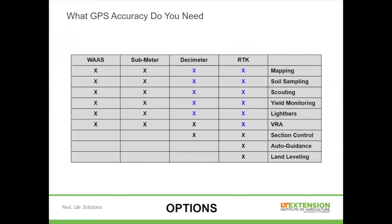These technologies and subscriptions are not cheap, and we recommend determining the actual required level of accuracy for your specific application before you pay for something you don't realistically need. Of course, RTK is great and will work for soil sampling and scouting, but it's overkill if you're not also using it for auto guidance or another high precision application. On the other hand, you could do variable rate application of fertilizer with lower correction, but you need to ensure any benefit of using that technology isn't lost because of poor location accuracy during your application.